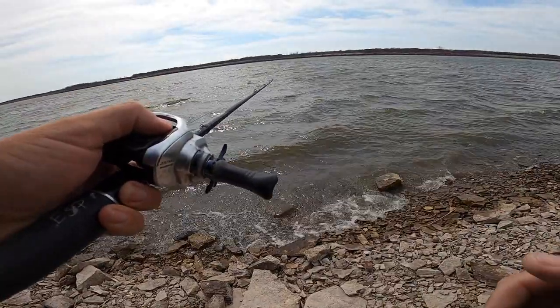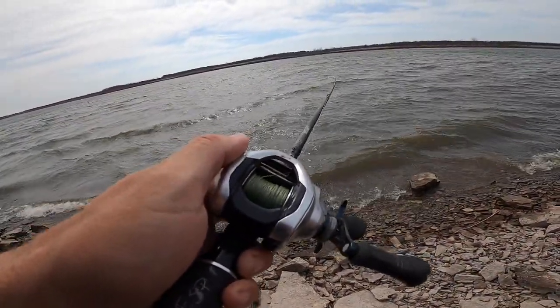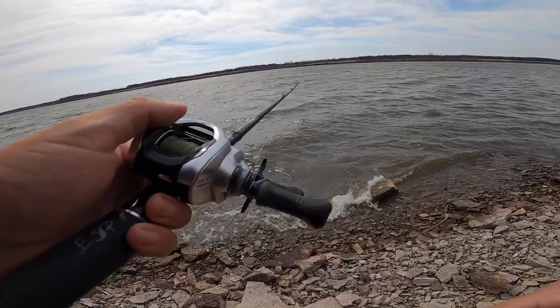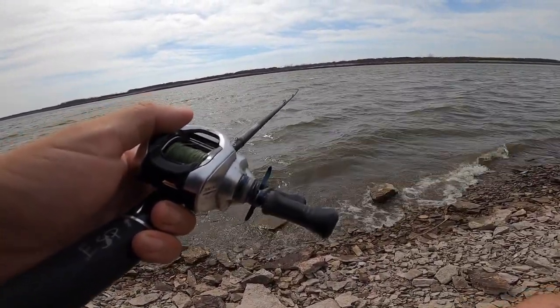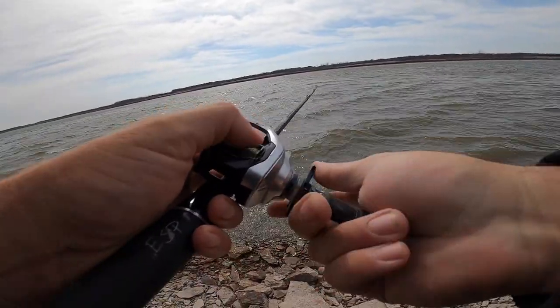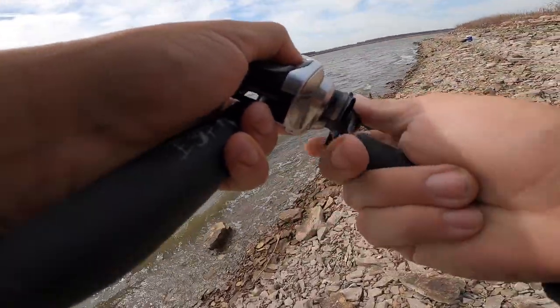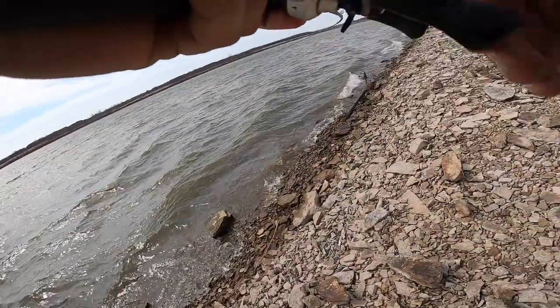He's got it still, too. He's going with it. He's going with it. Just gotta let him eat it. There he goes. There he goes. Time to stop him. Got him. Got him. I don't know how giant yet.